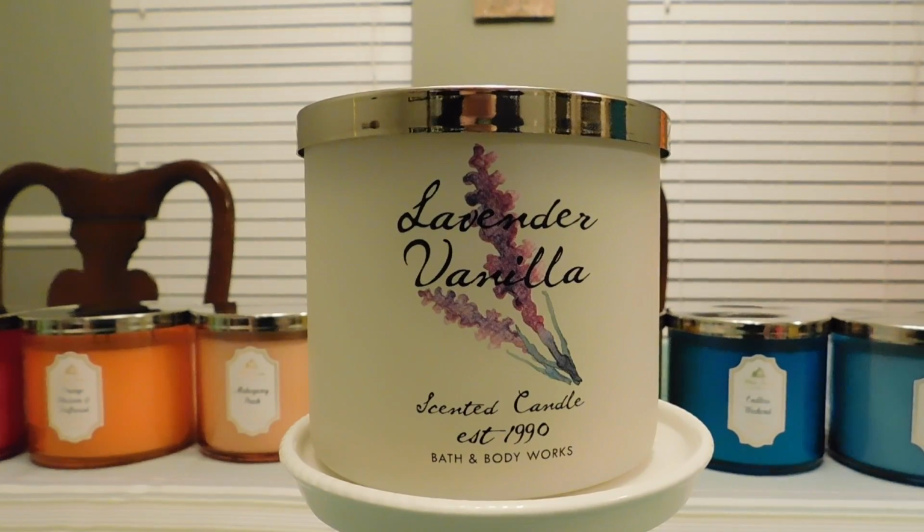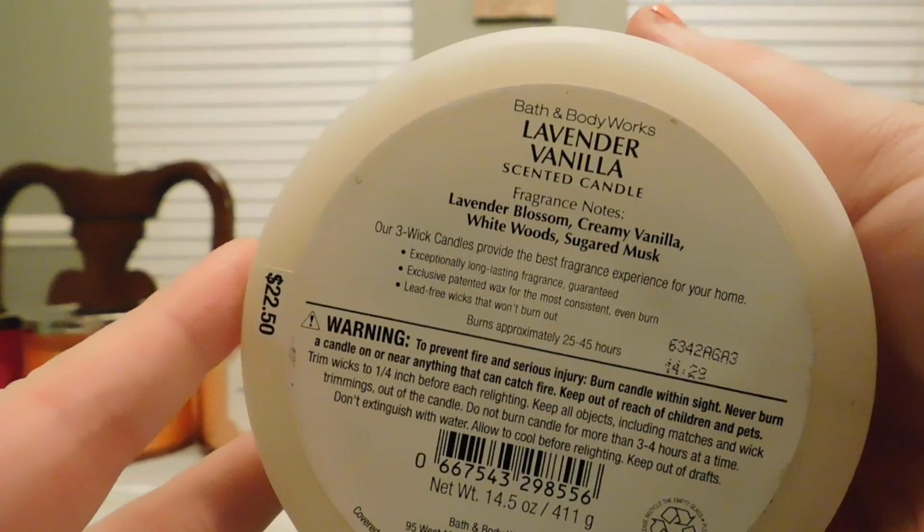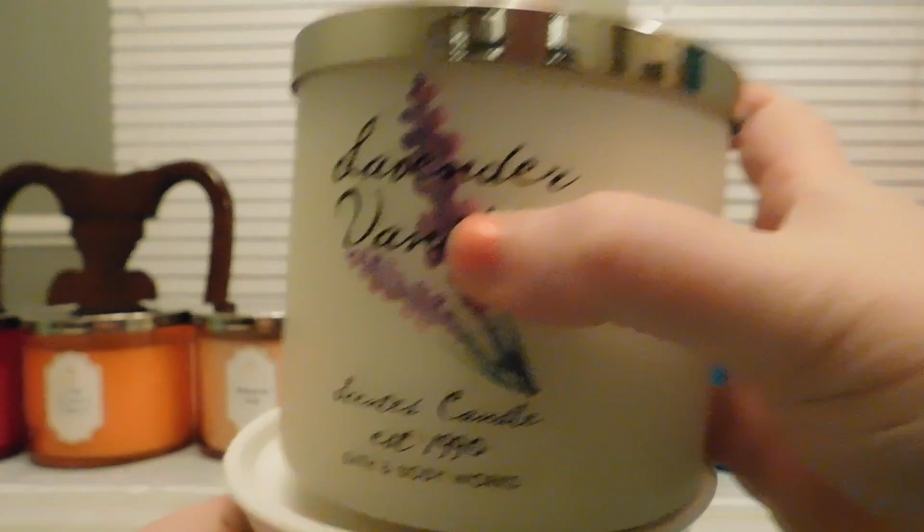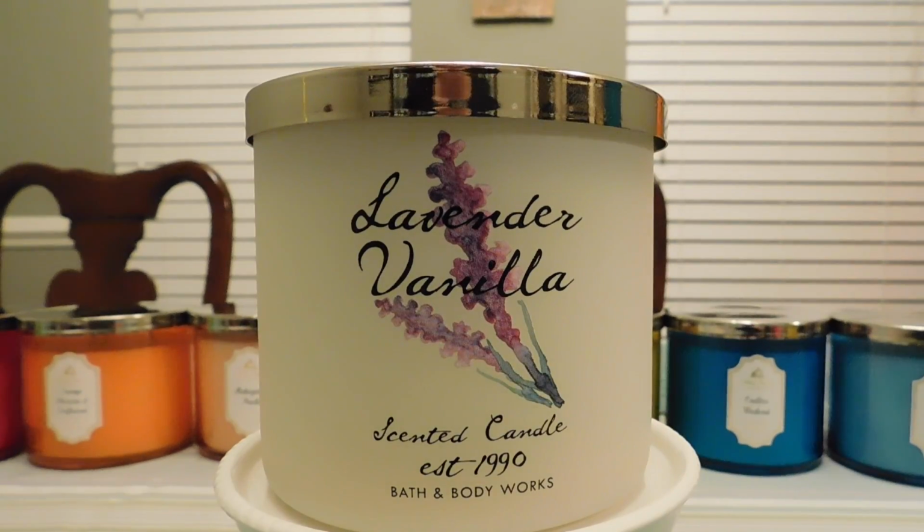And Lavender Vanilla, of course, is a scent that has come out many, many times, and they have brought it back again. The notes are lavender blossom, creamy vanilla, white woods, and sugared musk. I am a huge fan of lavender personally, so of course I had to pick this up. I think I still have the Lavender Vanilla from the summer of last year, and I always keep a Lavender Vanilla in my collection. I have multiple different lavender candles.